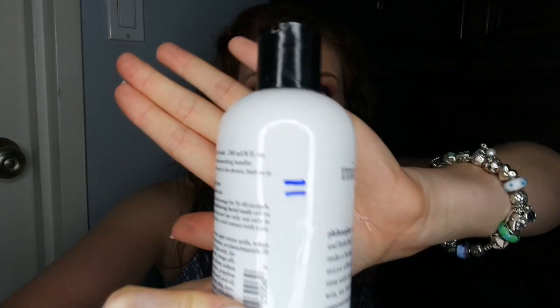My final product to give a progress report on before we talk about some new items is this Micro Delivery Exfoliating Facial Wash from Philosophy. I don't have much progress on this. I don't know, I have mixed feelings about that. On the one hand, this thing is huge, so what was I expecting? And on the flip side of that, I also don't exfoliate every single day.